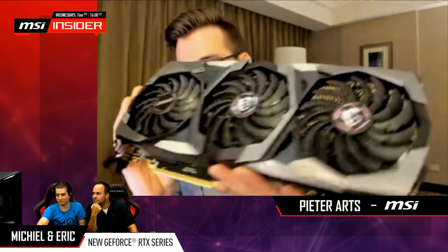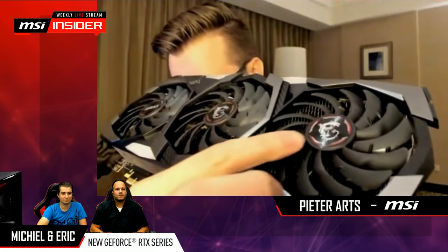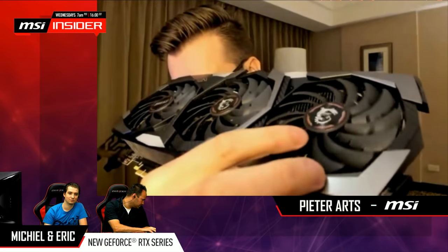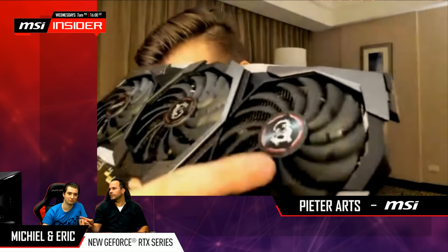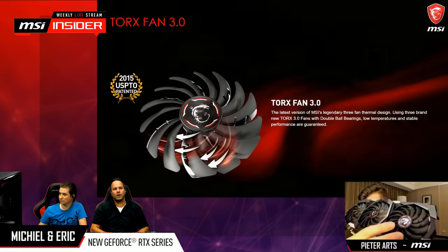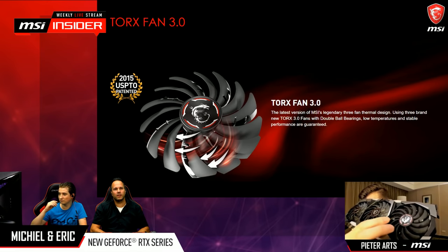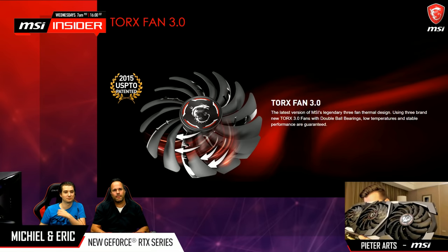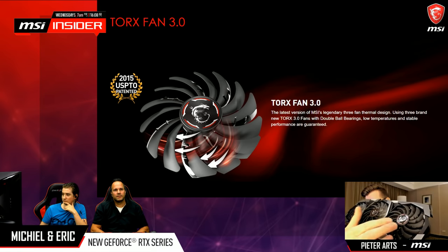First, of course, we've got the new, let's see, how can I best show you guys this? Here we go. The new Torx Fan 3.0, and the difference is in the little notches you see. You see the little stripes on the fan. These are extra aerodynamic little notches. I also put a slide up so people can see it. So basically there are two notches on each of what we call the dispersion fans.